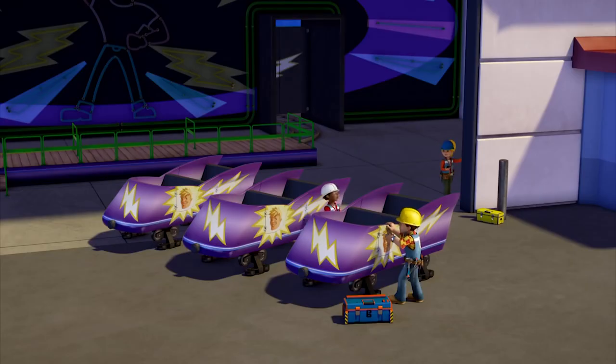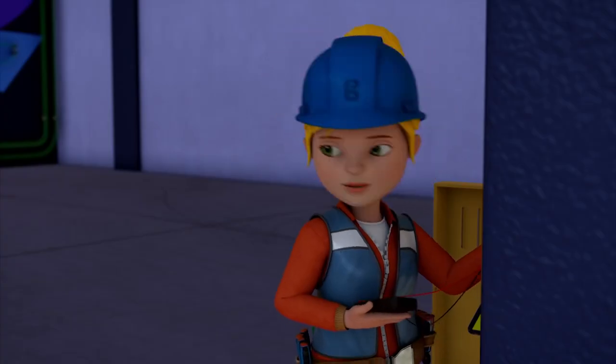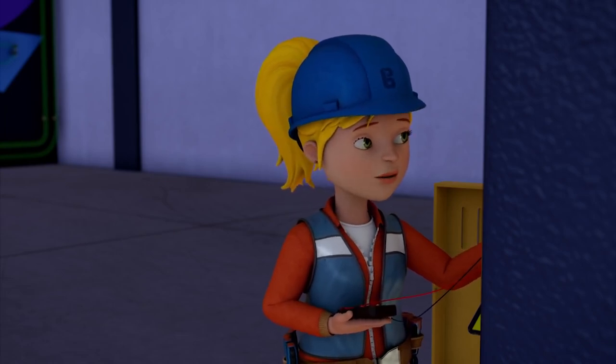Ooh, this is awesome. This ride's gonna be the coolest thing we've ever built. What's taking Muck so long? He and Two-Ton should be back by now.